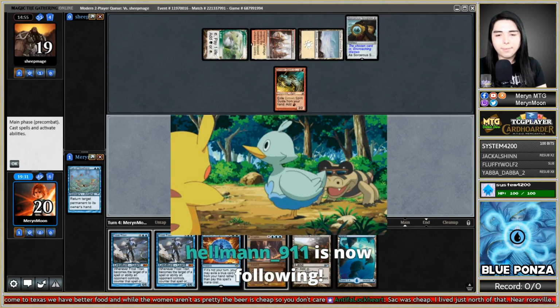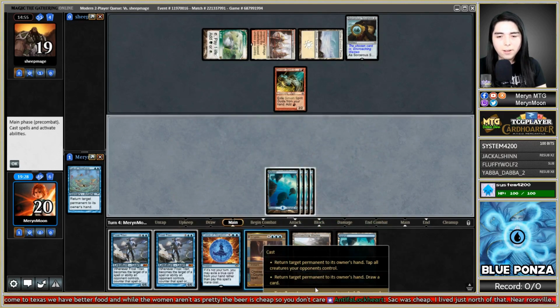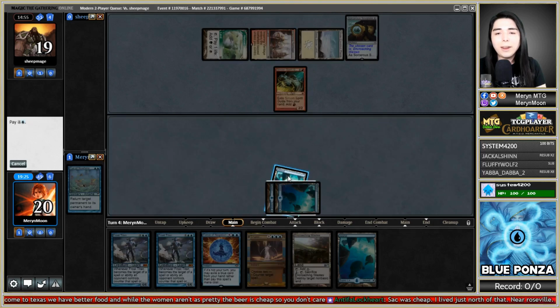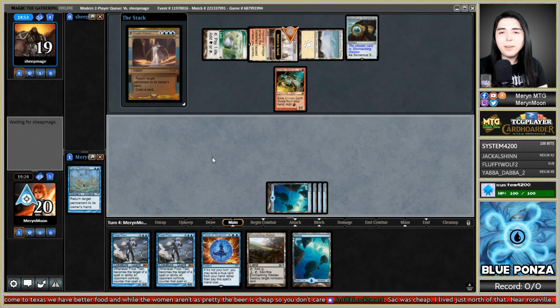All right. Hello. Let's go for bounce a permanent. Bounce this Inspiring Vantage. Draw a card. Tapping out here, but at least we get to still hold up Force of Negation.